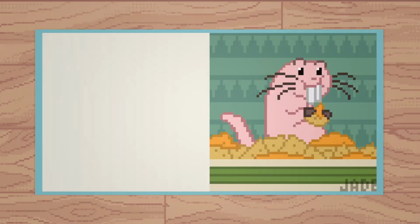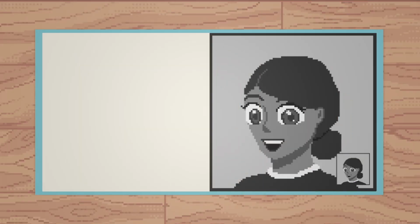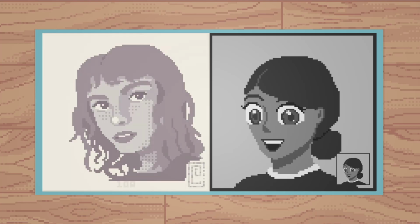Like this one, for example. If anyone can recognize where this little guy is from, it's one of my favorite cartoons growing up. Bonus points for you. But I even found my first portrait that I did as part of a yearbook prompt, and wow, it is wild to see how much I've improved comparing it to some of the drawings that I've done now.